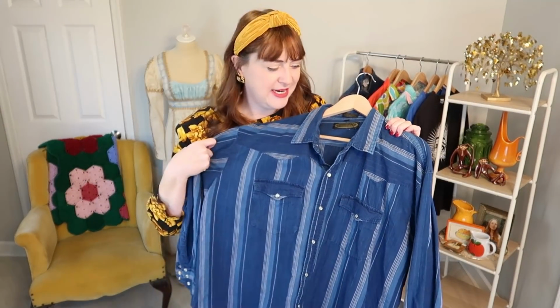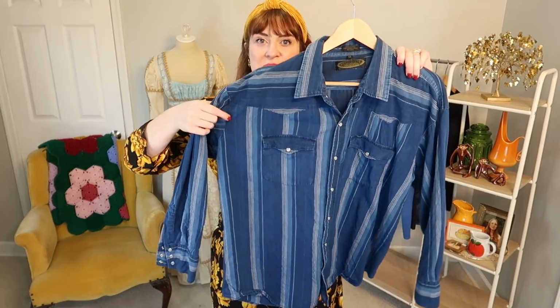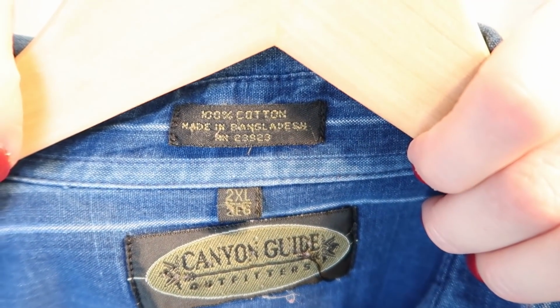This was a last minute find on my way to the register. I spotted this cool striped denim pearl snap, and I love how it's super oversized. I feel like I have too many that are really fitted. And I love how the stripe brings in some color to it with different shades of blue, and there's some burgundy red in there.